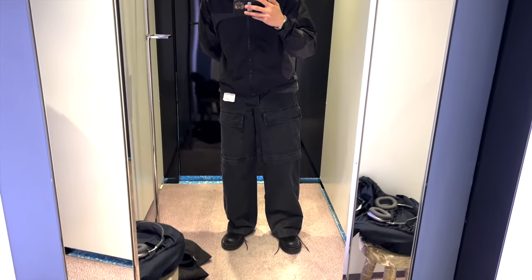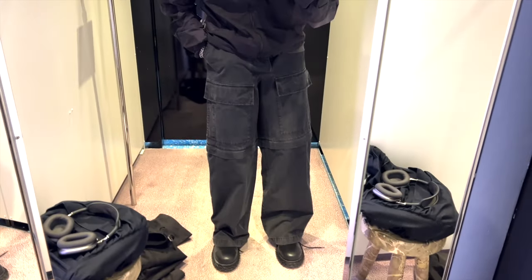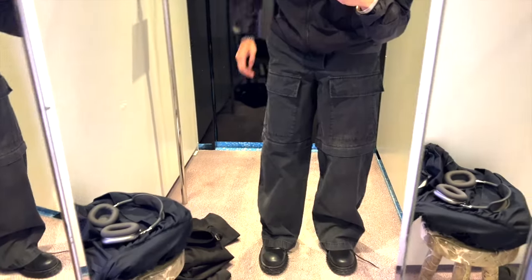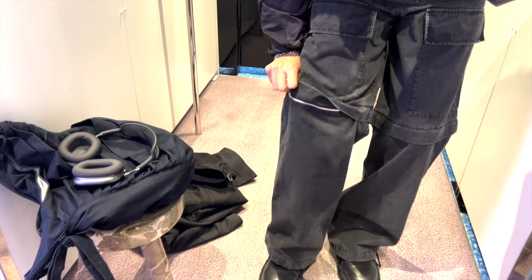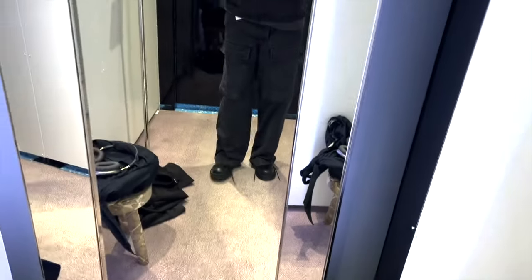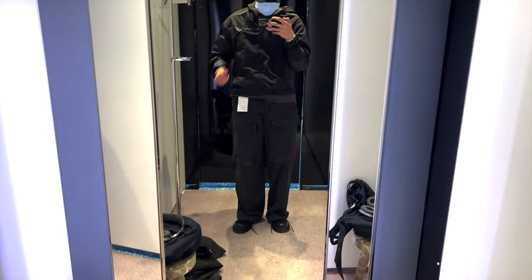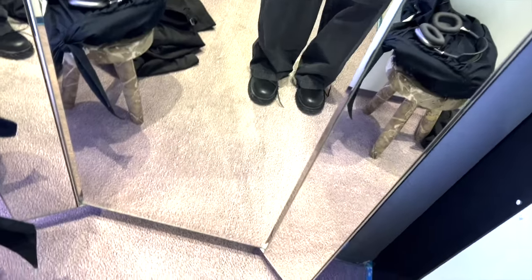So we're in Acne Studios here. I'm trying on these baggy cargo pants, which can switch to shorts also. It's a really nice colorway here. But the price is a little bit too high.